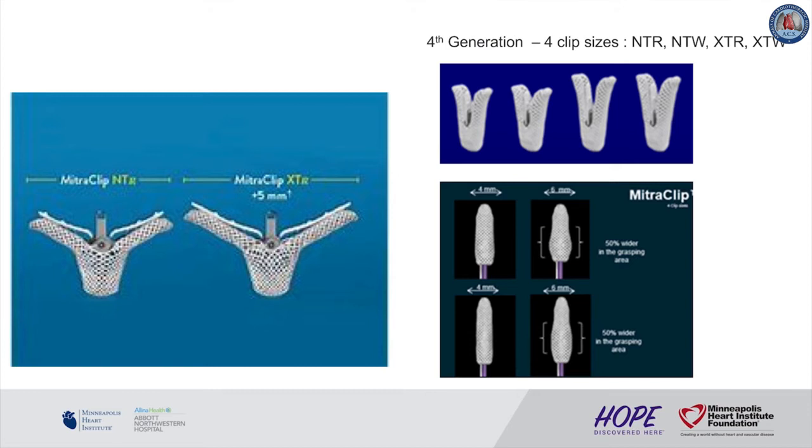And this led to the development of the fourth generation clip of NTW and XTW. And the major difference is that in the wider clips, there's at least 50% wider compared to the regular size clip in the grasping area. And the thought is that there will be more effective mitral regurgitation reduction with less trauma on the leaflets.